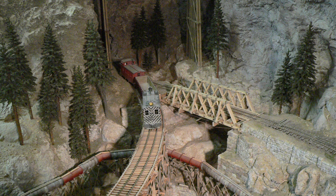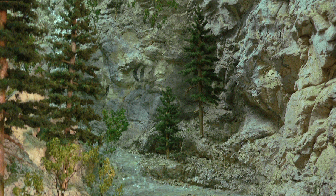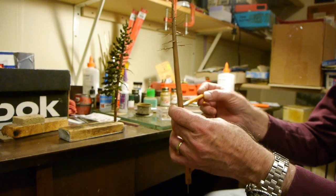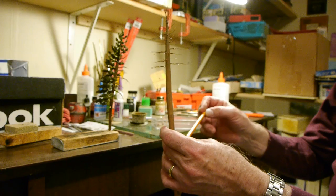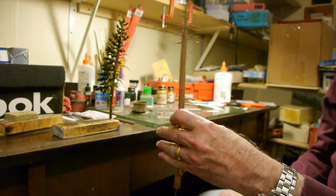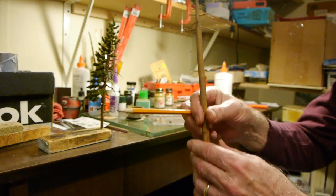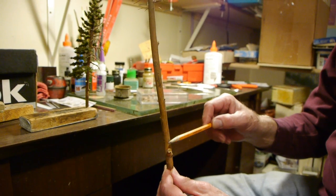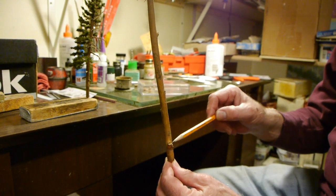Of course, the best way to model anything is to study the real thing, and that certainly holds true of trees. Al has spent a good deal of time studying photographs of trees and going out into the woods and looking at the darn things. This tree started out this morning as a piece of 12-inch long willow branch, which I selected carefully because of this little broken twig down here, which will remain and will become part of the tree. A major limb broken off right at the base.